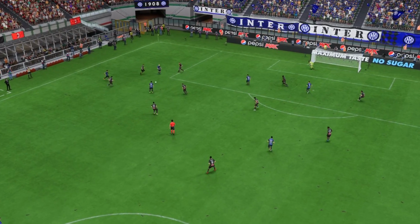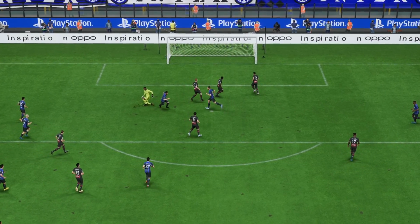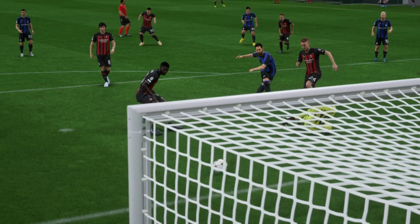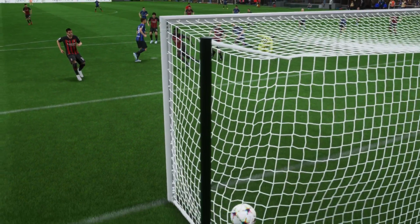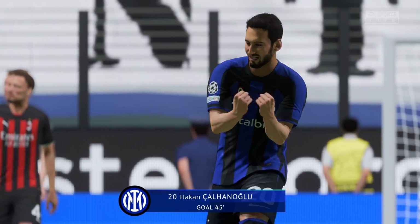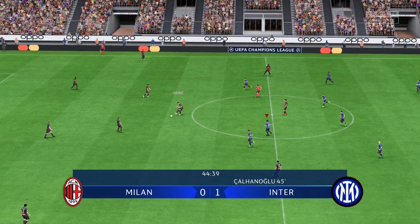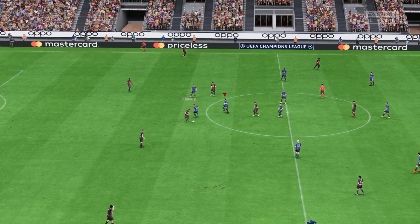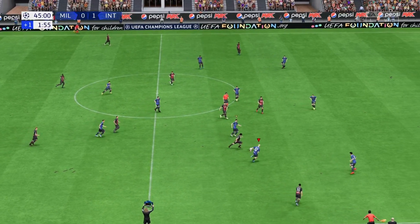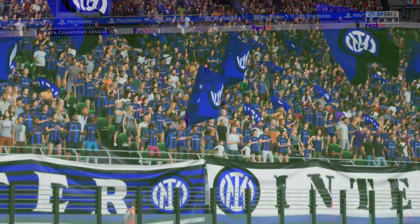Well, as the replay shows, this is all about his ability to find space in the box, which then makes the finish look so much easier. That's good play from him. Milan get the game restarted. Can they come up with a coherent answer? Well, that's going to be all for the first half here at the San Siro.